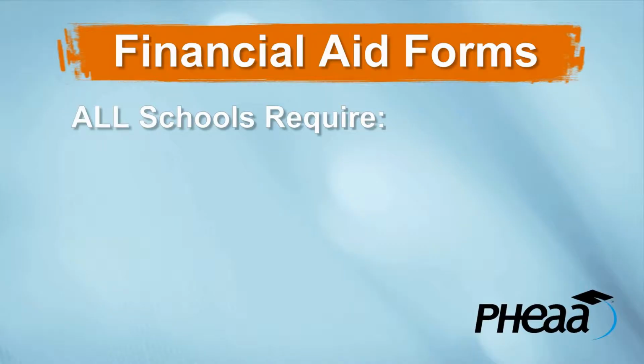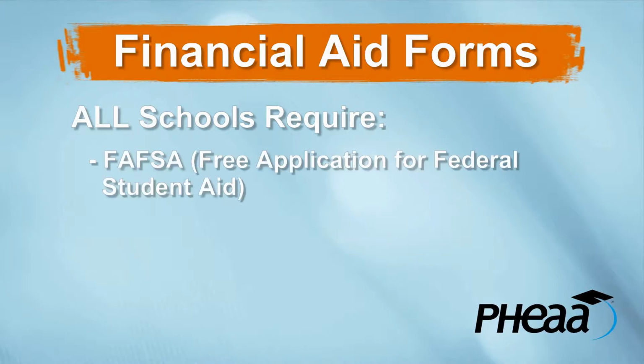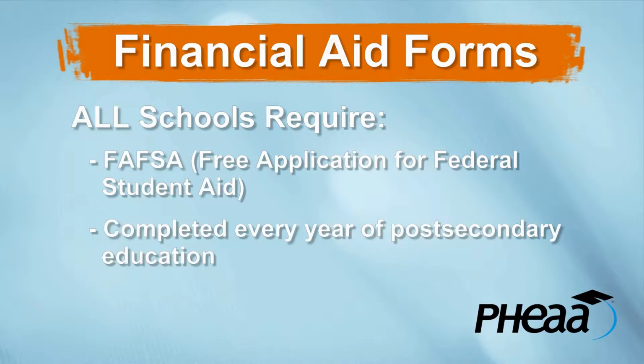There are going to be a variety of forms that are required for the financial aid process. The first and most important of those forms will be the FAFSA, the Free Application for Federal Student Aid. It's important to note that the FAFSA needs to be completed every single year the student is attending post-secondary education. There are going to be some other forms that are required as well.